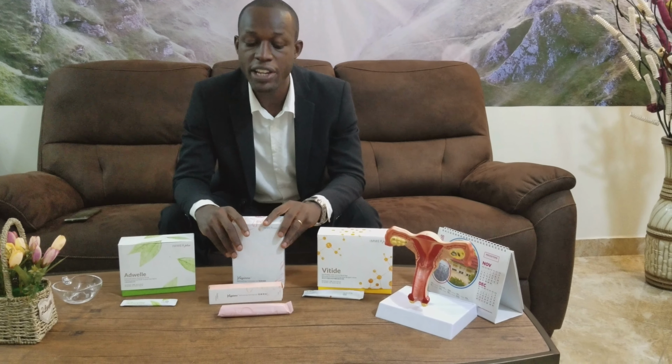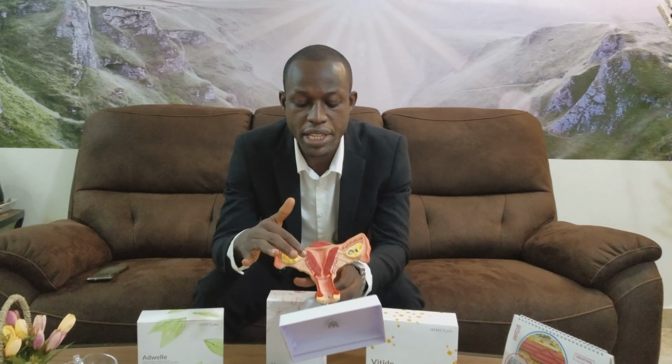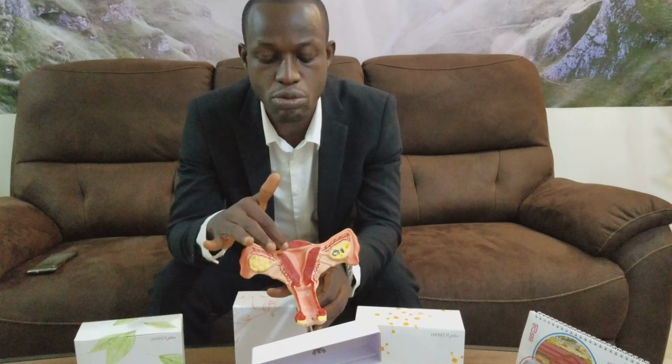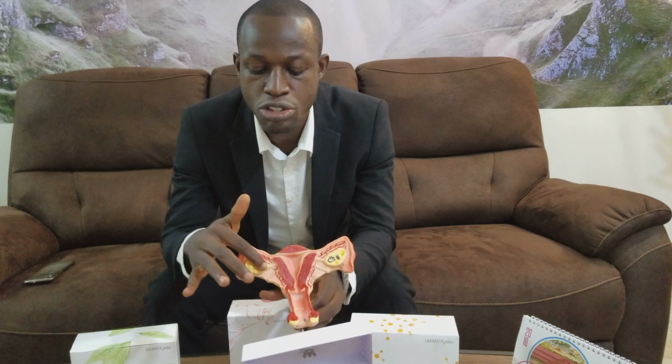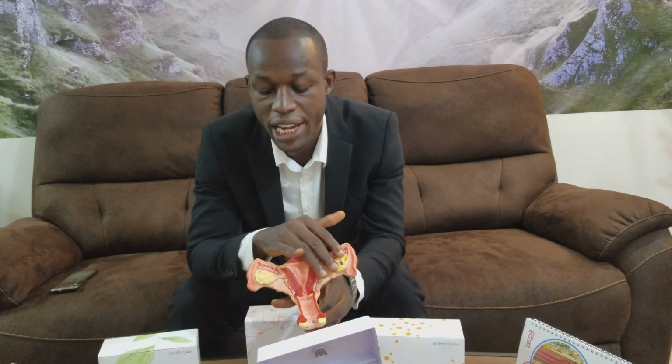Now, when we talk about the female reproductive system, this is how it looks. Okay, so it has an entrance point, which is the vagina, and it has the inner parts, which are the uterus, the fallopian tubes, and the ovaries here. Okay, and basically this is the part where life is nested.